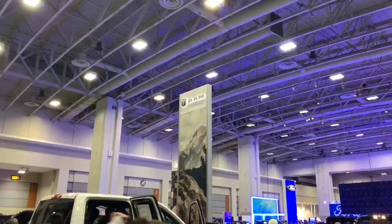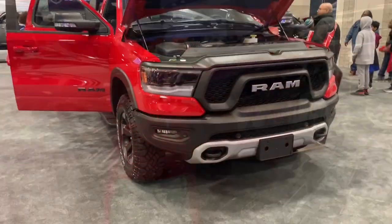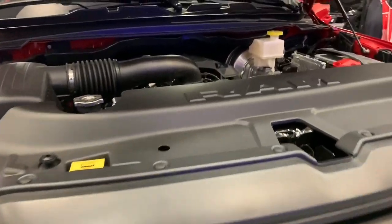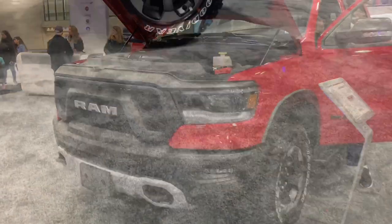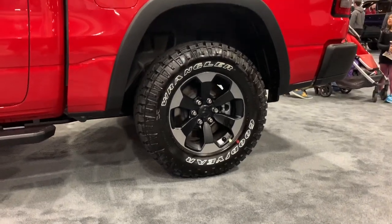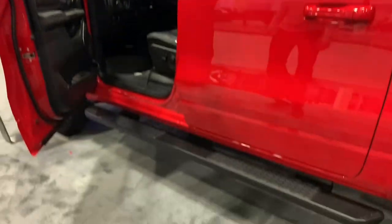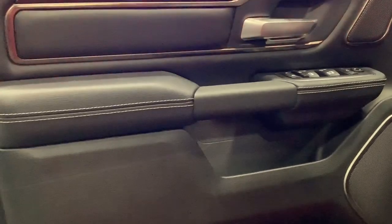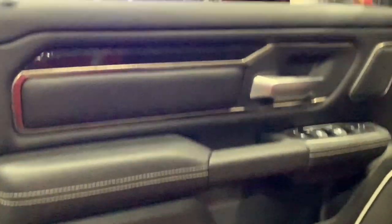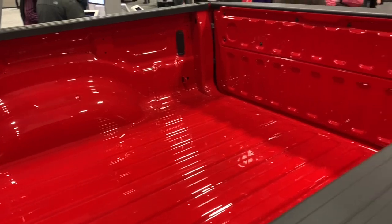Away from that loud area there. And I'm here in RAM. I actually like the RAM 1500. And I want the short bed. Those wheels. Needs a liner.